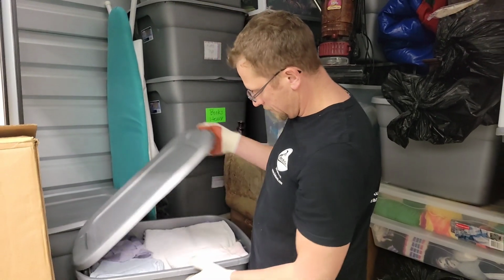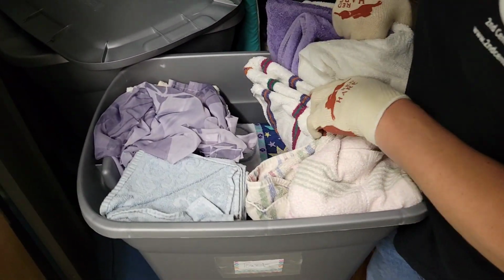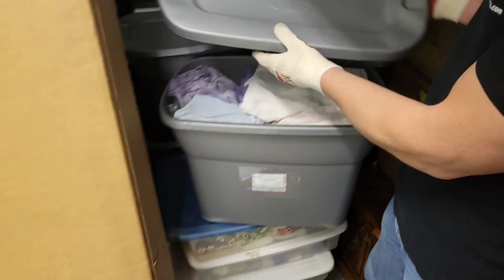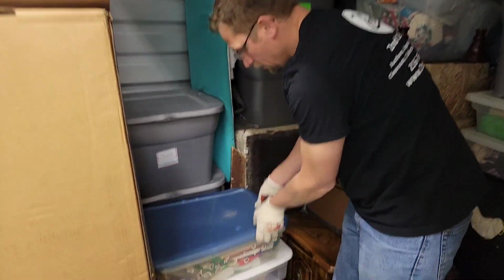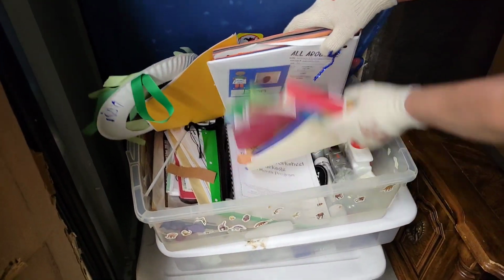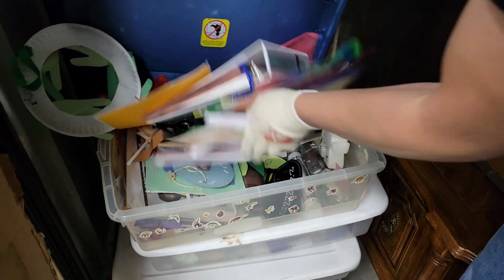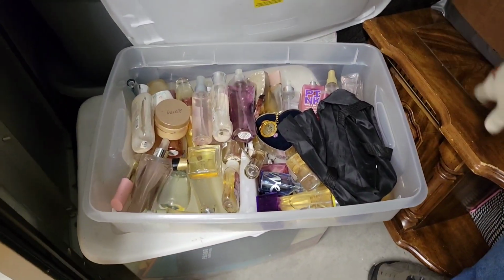This one says towels. And it is towels. And towels always sell well. People need towels. So this lot right here, you'd get 20, 40 bucks for a lot like that. I don't know. Let's say school stuff. A little camera. Save a puzzle. Holy smoke.